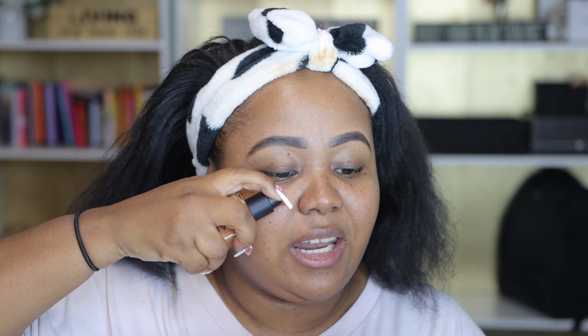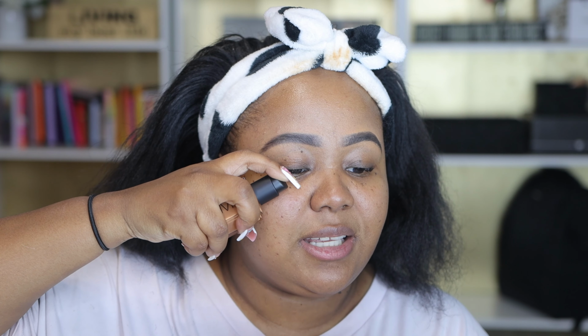I'm confused. Love that it has a pump. I wasn't a fan of the Sheer Glow just because it did not have a pump. Y'all, I'm lazy. I don't want to have to pour it on my little tray. And I don't want to do that. So, very pleased that it has a pump. I'm going to just pump this right onto my face. And hopefully this shade works because I only bought one.